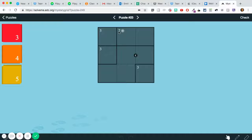And it doesn't matter what order the numbers go, we just know that we have to have 2 numbers that add to 7. This symbol indicates that this cell has to be greater than this cell. So it's a greater than or it's a less than symbol. So this one has to be less than this, or this one has to be greater than this. And then we have these other clues here. So let's plug in what we know.